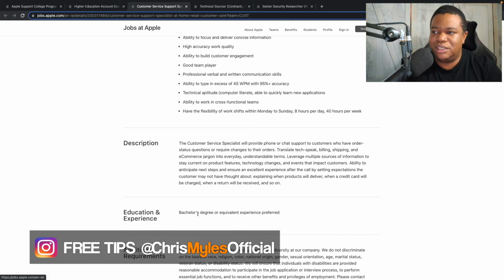It does say here that you do need a bachelor's degree or equivalent experience required. I would definitely apply to this job regardless if you have a bachelor's degree or not. It's just a customer service position, so if you can wow them on the interview, chances are you're probably going to get the job anyways.